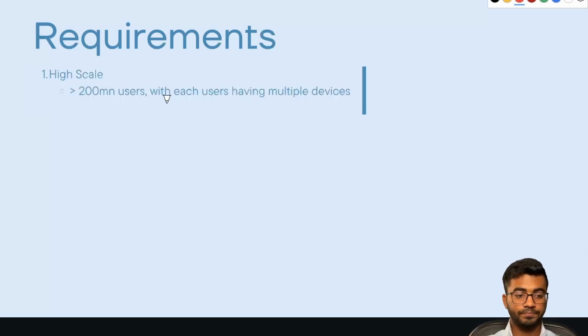Okay, now that we know that these are the sources of the events, let's talk about what this platform would support. What are the rough requirements that this platform would need to meet eventually? The first thing and the obvious use case is the high scale. With more than 200 million active users, each user will have 4 to 5 connected devices at the least. A laptop, a phone, a smart TV, and stuff like that.